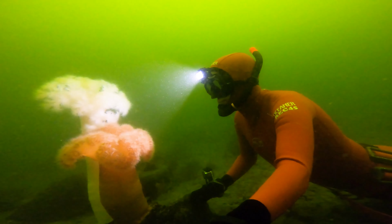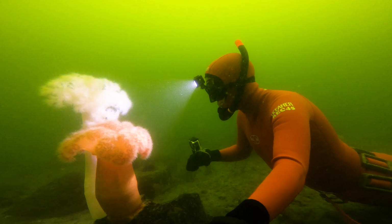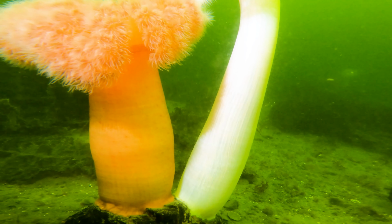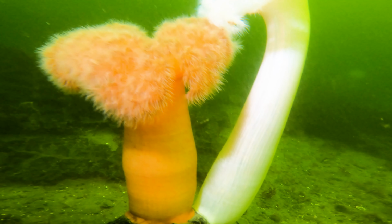These giant plumose anemones looked absolutely huge to me. Once again, I think they've swollen up to try and capture as much of the current plankton bloom as they can.